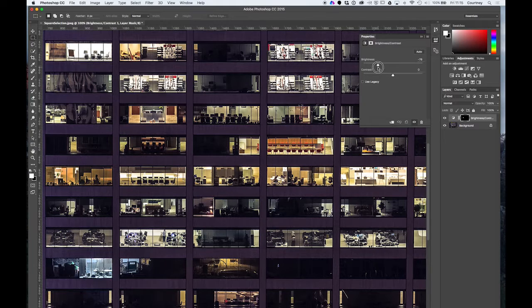So if you look at the square I have selected, on the left hand side, I can bring the brightness down and play with the contrast a little bit. Alright, so just play around, get a feel for it. So you can see over here I pulled it down, but it still doesn't look like one of those dark windows to me.